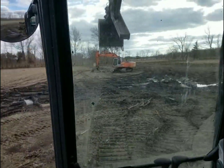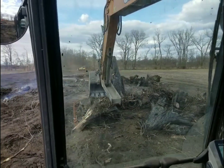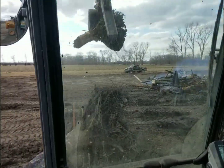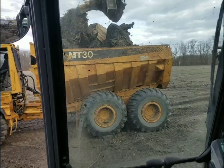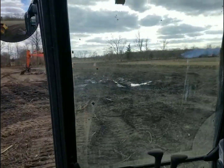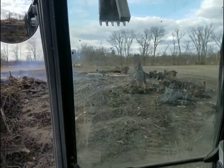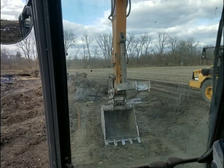I think I can throw one more up there. Should be able to, at least this half. I think it'll fit on there. Stay on there. Okay, I'm gonna haul this and dump it and come back for another load. Get her all cleaned up and then the rest of the ashes and stuff, we're gonna push in the old ditch and get rid of them. So we'll put dirt over them and you'll never know they were there.